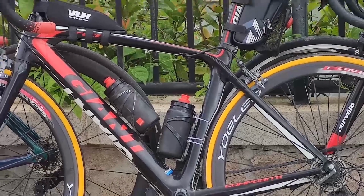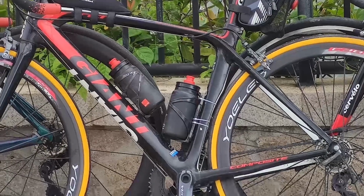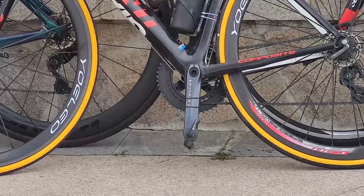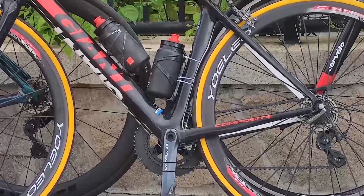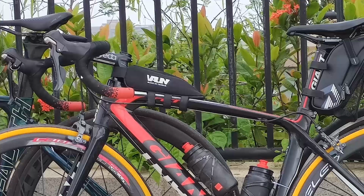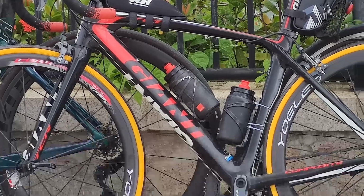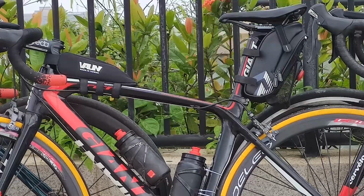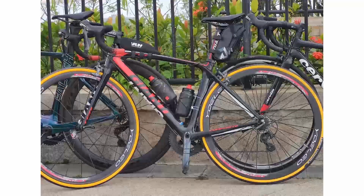Looks like this frame was too small to have two bottle cages, so they zip tied on a bottle cage. Sure, it works. Go for it. Ultegra crankset. Is it Ultegra for shifting? Yeah, Ultegra Di2, is that? Regular Ultegra, I think. I don't really do Shimano. Sorry, guys. And a very, very generous saddlebag.